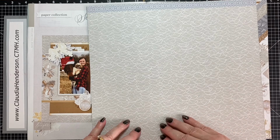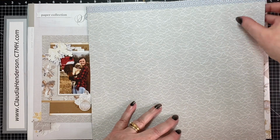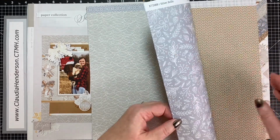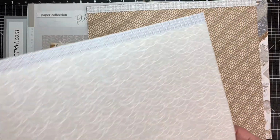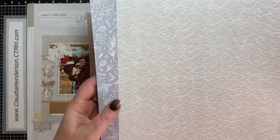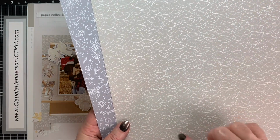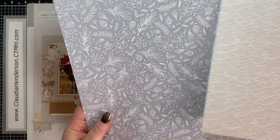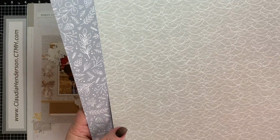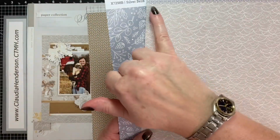And then this is the paper pack, and it doesn't only have to work with Christmas. I mean, the colors are so nice. Weddings, anniversaries, there's a lot you can use. So this is one double sided. One side has these little garlands of dots, and the back side has this pretty leafy design on it.